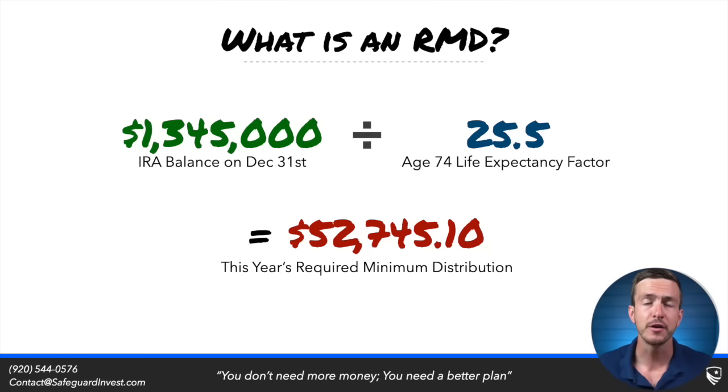For those that aren't familiar with required minimum distributions, these are mandated withdrawals that you must take from your tax-deferred accounts once you reach a certain age. Because withdrawals from your tax-deferred accounts are fully taxable, these forced withdrawals can become quite costly and increase your tax bill significantly. The amount that you are mandated to take is based off your age, and the older you become, the more you are forced to withdraw.